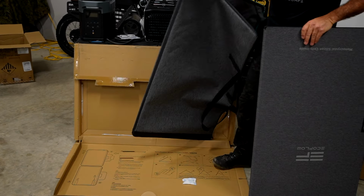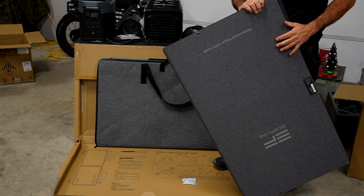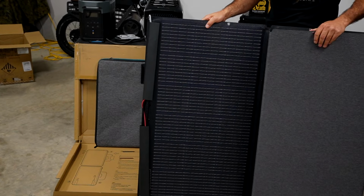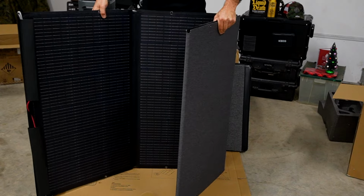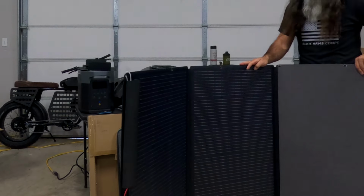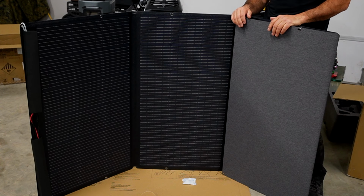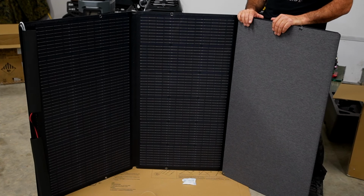I will say this about it though. In all the videos, they make it out to be, I don't want to say lightweight, but a lot lighter than it actually is. It's pretty heavy. But there's your four panels. It's supposed to be 400 watts. I think the last video I saw, it puts out like 382 watts. So it should keep everything charged up and keep us in business.